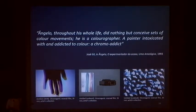Quoting José Gil, Ângelo, through his whole life, did nothing but conceive sets of color movements. He's a colorographer, a painter intoxicated with and addicted to color, a chromo addict.